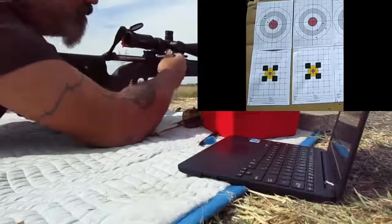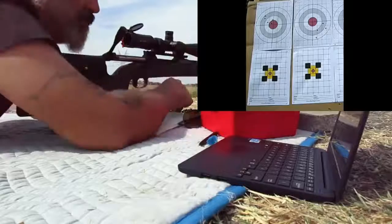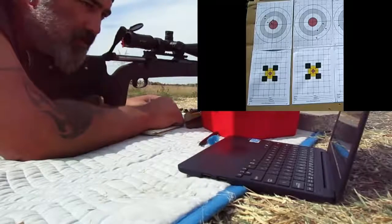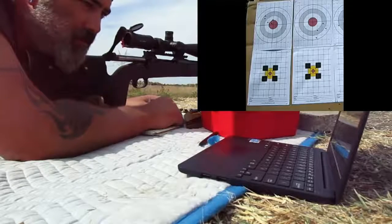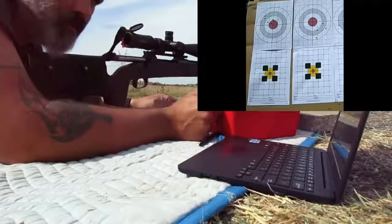Not too happy with that one. I pulled that last round out. That would have been probably around, I don't know, a 0.7 or so. It ended up being, I think, a 0.9. Said and done. The wind is picking up really bad.